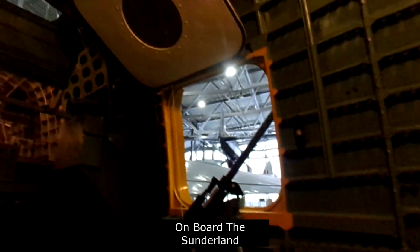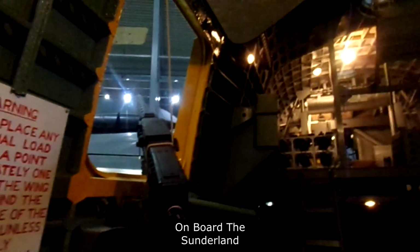Let's see. Here we are inside the Short Sunderland. I do apologise, it's a bit noisy in here. On the sides here we have Browning machine gun emplacements. Obviously this is where the crew would stand, they'd have ammunition fed to them. Back through the top there will be the cockpit, where the man is standing.